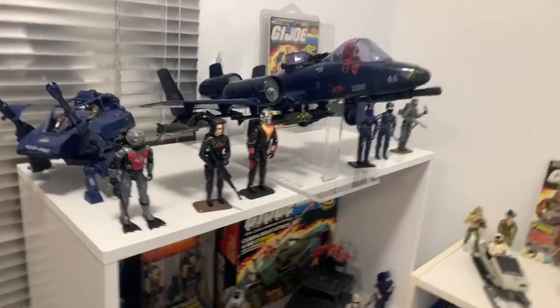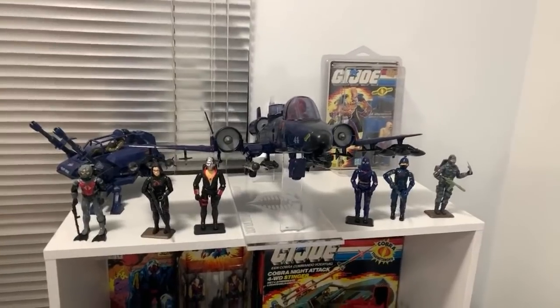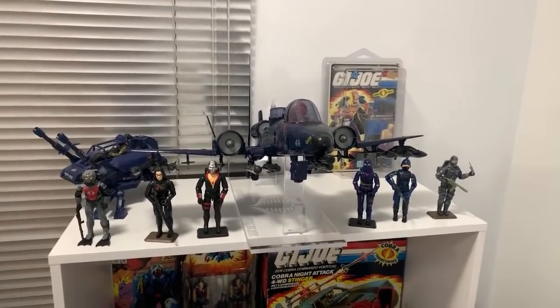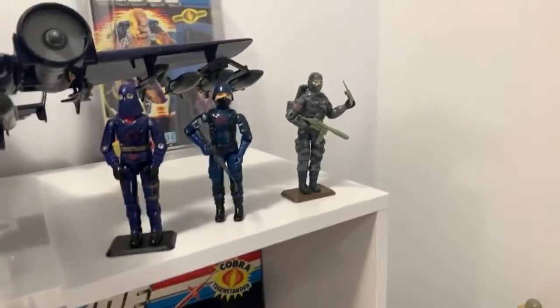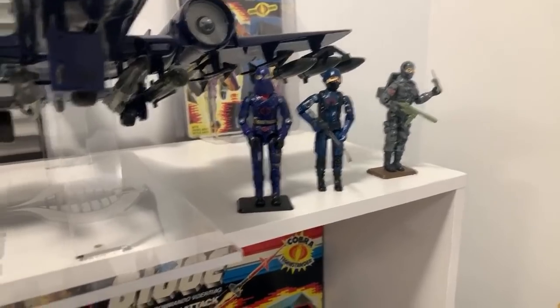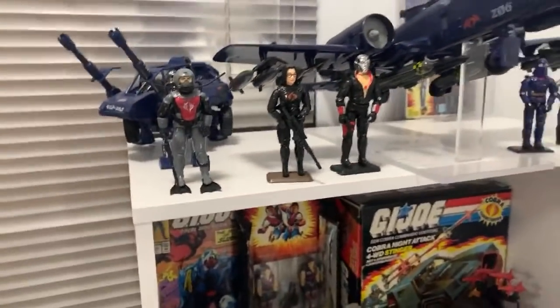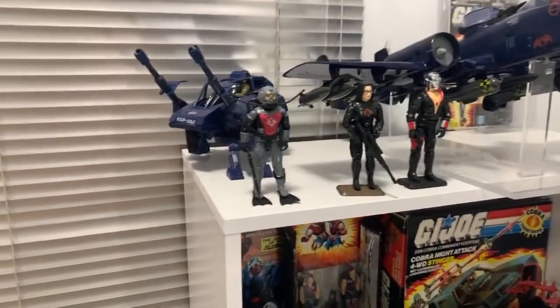So this is my Cobra shelf. Let me see if I can move around a bit here. My favourite Cobra shelf. So there's the Rattler that was brilliantly restored by Joseph and donated to the channel by my good buddy Joseph. My favourite Cobra of all time, Firefly, the Cobra Soldier, Hooded Cobra Commander. We've got Destro, the Baroness, and the Eels, and the Asp.